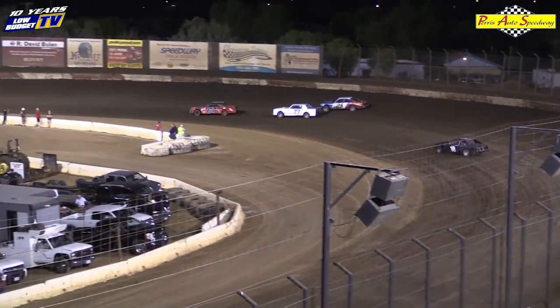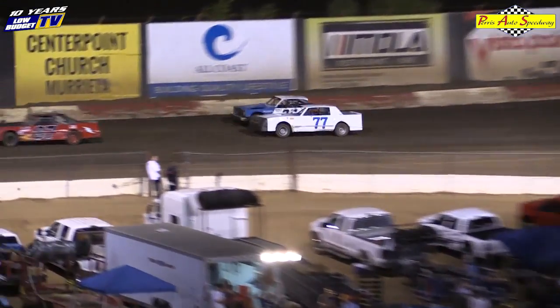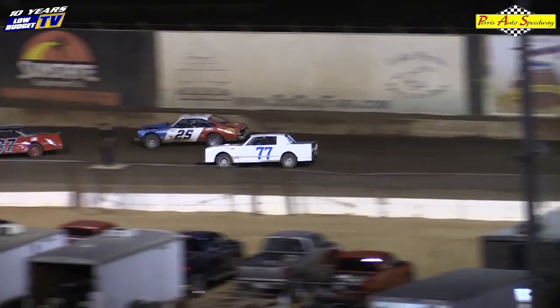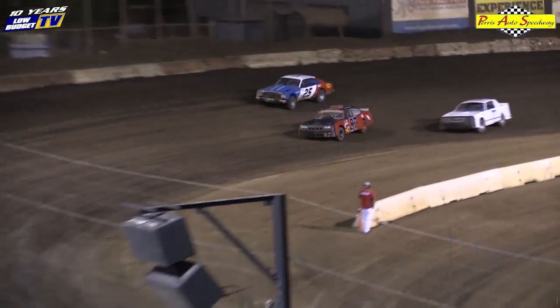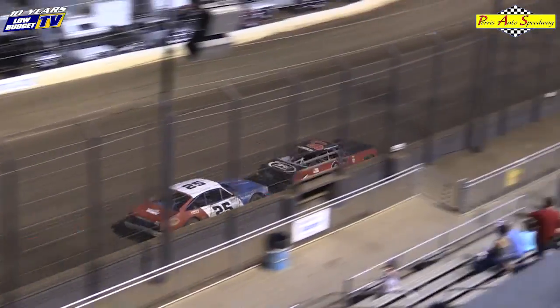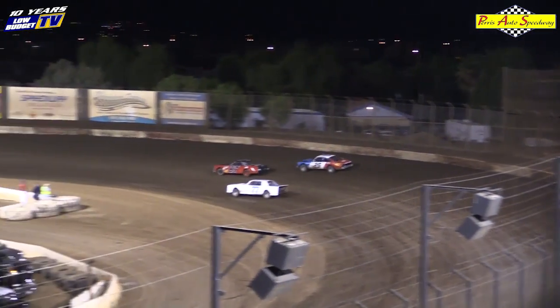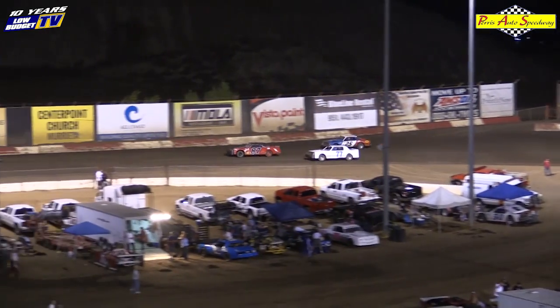Good battle here. Look at Deitz in the number 25 machine. I hope I'm pronouncing that last name right. He's to the outside and into the second spot now, to the outside of Bolden. And Deitz now working on Christensen, putting on the heat there. Christensen shutting that door. We've got 3 cars duking it out up front.